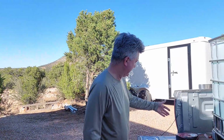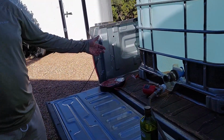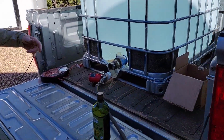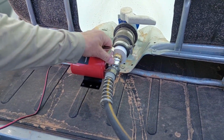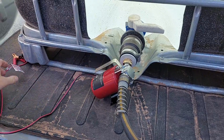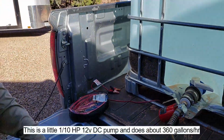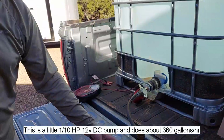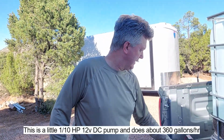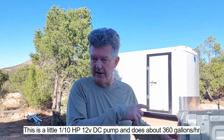Okay, so what are we doing right now? We got a new little 12 volt pump system we're going to try to use, and not have to do the two-step transfer, just a direct transfer. Just plug this in and hook it up to the truck battery, extend it. Before I do, I've got to put in a little oil, about a tablespoon or half a tablespoon, and prime it with a little water in the pump. Then we'll test it and make sure it comes through the hose fine.